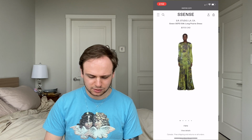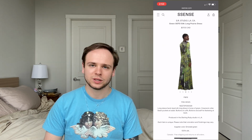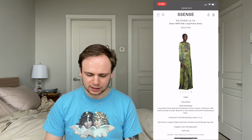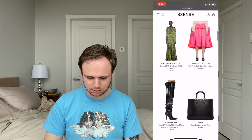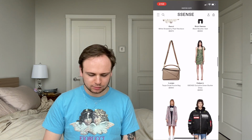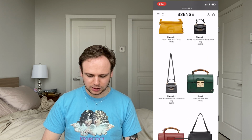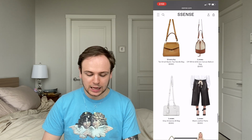Also, this SR Studio dress literally looks like something a witch would wear coming out of a Black Lagoon, ready to just curse you. Scary witch, but make it fashion. What else do I have? Honestly, Thom Browne is just so expensive for nothing. Apparently the quality is pretty garbage, but the stuff is cute, but the quality's not that good, allegedly.